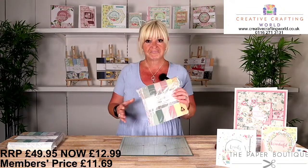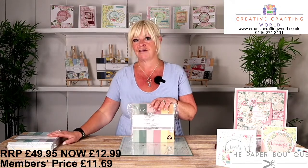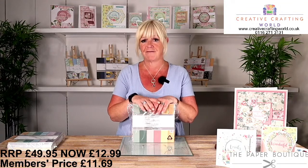Today we have a really cool deal for you. You might have seen it on our social media, but if you haven't, if you've been saving yourself, today I have got 5 Paper Boutique pads for you for just £12.99. Normally these are £49.95 for the whole 5 pads. £12.99. How cool is that? So we are going to have a little look through because I have actually got 2 of them here and then there's one behind as well. So we'll have a little look through and tell you what you're going to get. Contents may vary, but you are going to get the 5 pads.